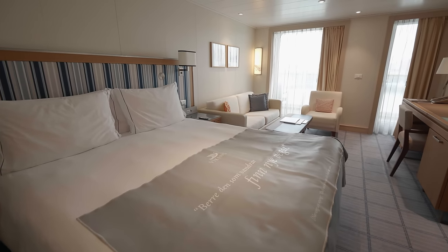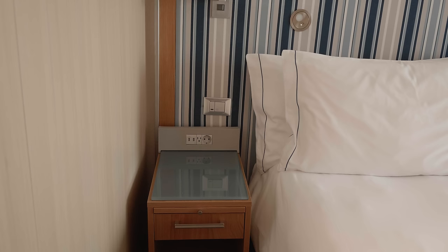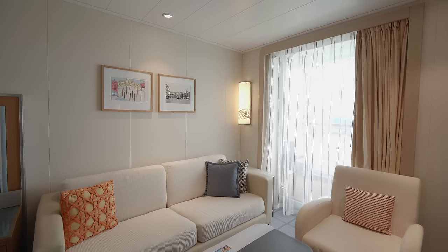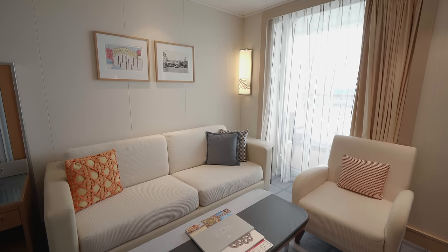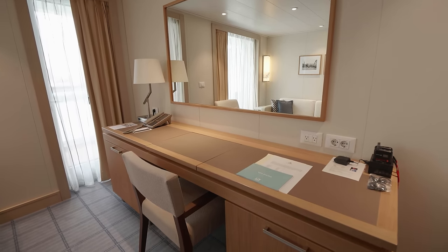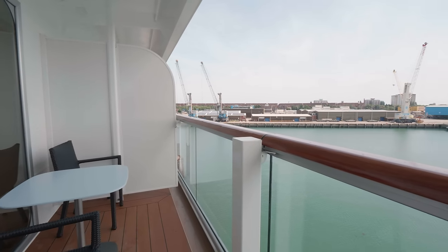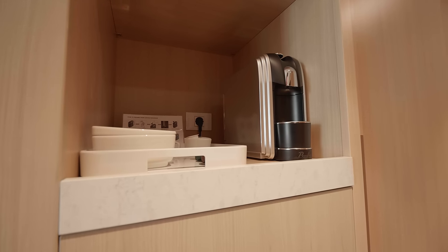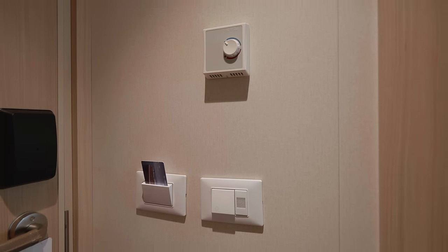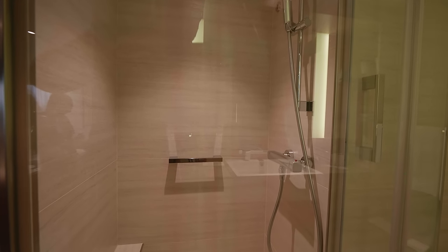Next up, we have a penthouse veranda. It's a more spacious room with a larger veranda. There's US, European, and USB sockets in all of these rooms, with plenty of storage space. And each room has a pod coffee maker. Again, the bathrooms are very spacious and comfortable.